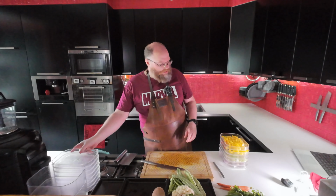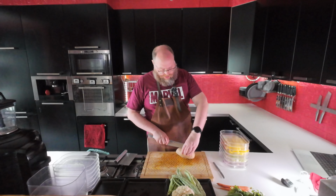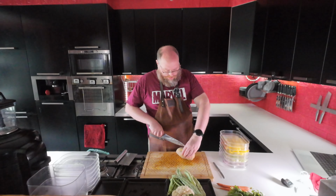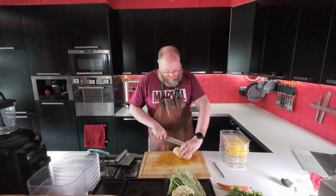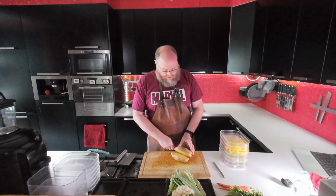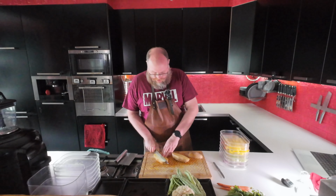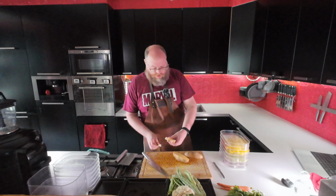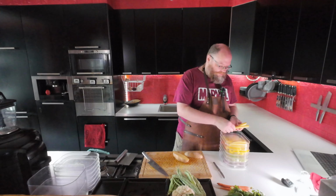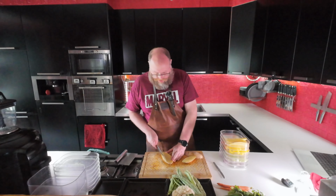Next up, I have a potato for tonight. You know what? I'm going to cut some fry shapes out of them. Some quite nice thick fries. So, in slices first, and then into some sticks. So I'll just throw those in the air fryer tonight.